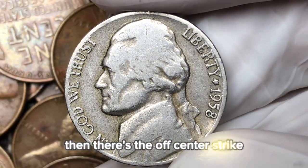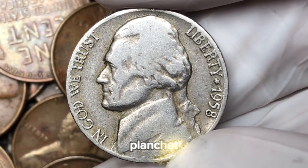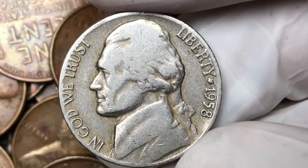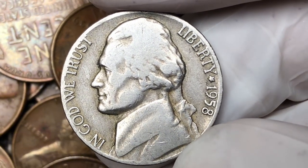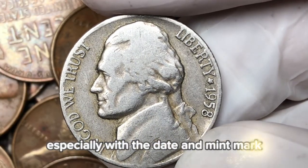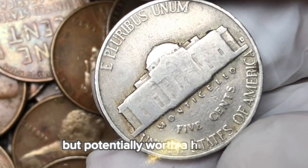Then there's the off-center strike. This type of error occurs when the coin blank, or planchet, isn't properly aligned during the minting process. The result? A lopsided coin where part of the design is pushed toward one side and a blank crescent shows on the other. If your 1958 nickel has this kind of error, especially with the date and mint mark still visible, you're looking at a coin that's not only unique, but potentially worth a hefty sum.